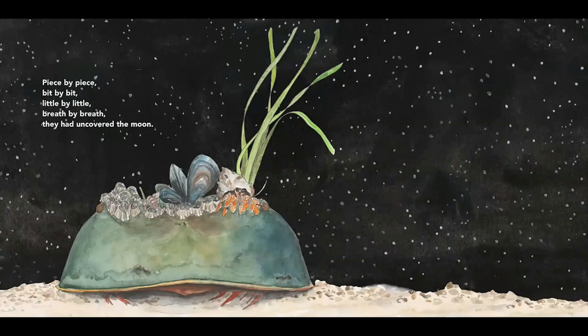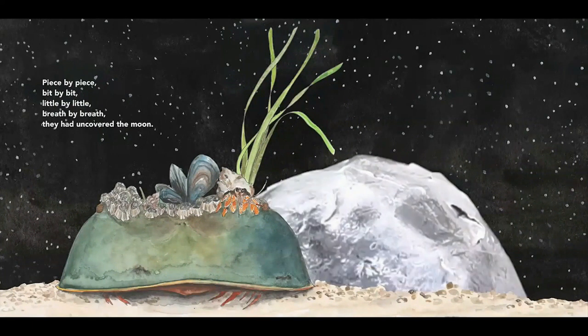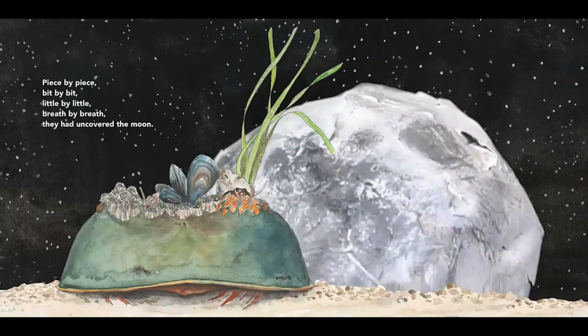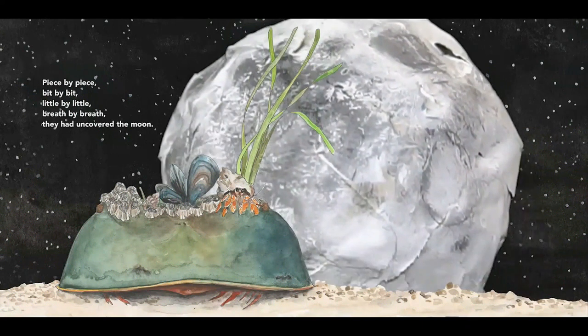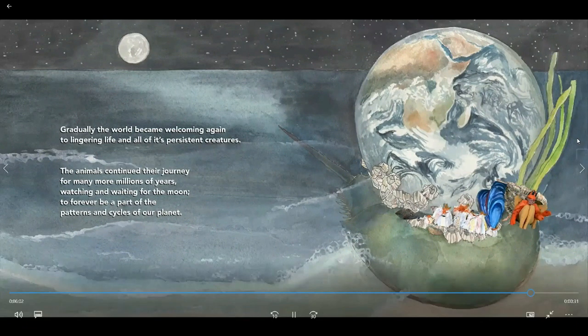Piece by piece, bit by bit, little by little, breath by breath, they had uncovered the moon. Gradually, the world became welcoming again to lingering life and all of its persistent creatures. The animals continued their journey for many more millions of years, watching and waiting for the moon to forever be a part of the patterns and cycles of our planet. The end.